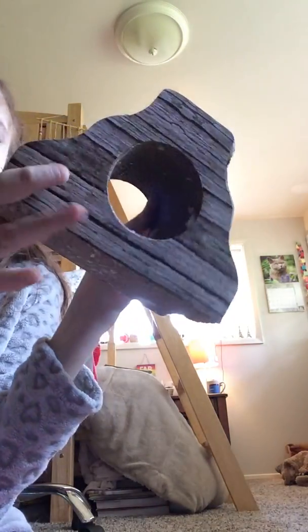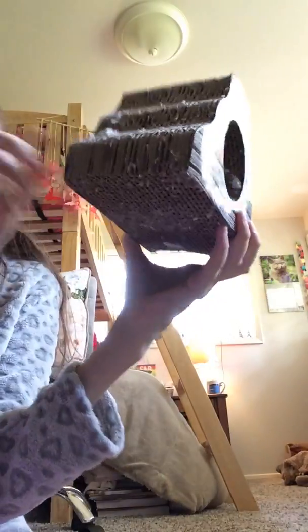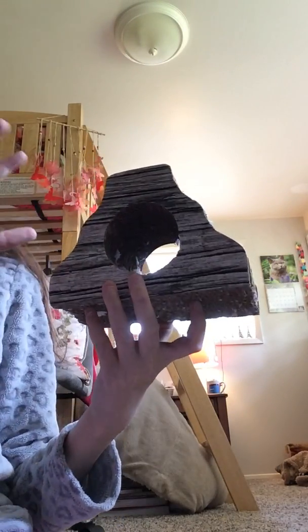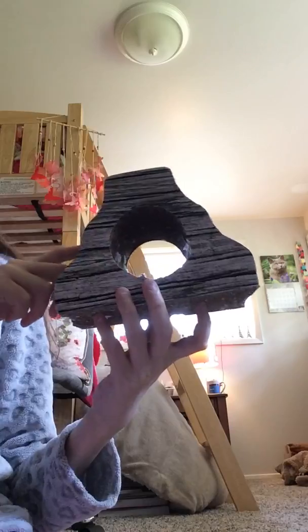This would definitely fit a Chinese dwarf. So dwarf hamsters, definitely. Syrians, probably not because of the opening, but I'm not entirely sure. Maybe when they're younger, but definitely not when they grow up and are bigger. I got mine from Hamster Mall, but these are very nice and super cool.